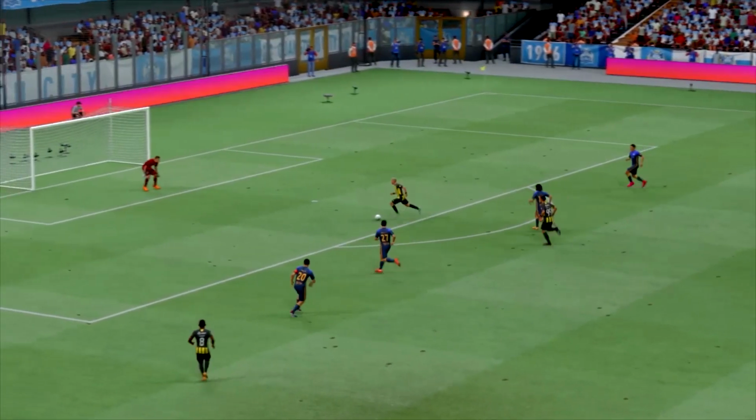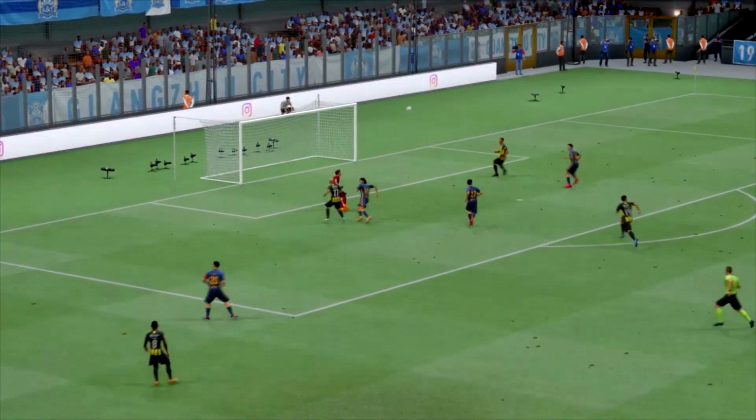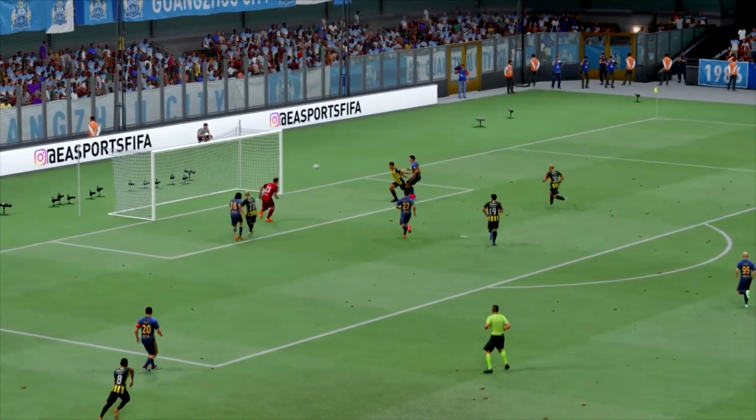Well, here it is again, and the keeper's lost his concentration here. He's totally in the wrong position. He'll be disappointed with that.